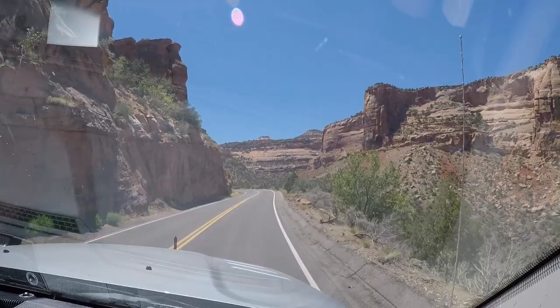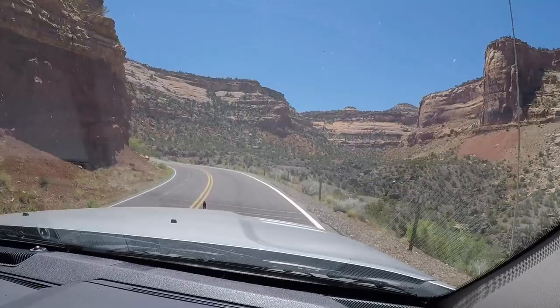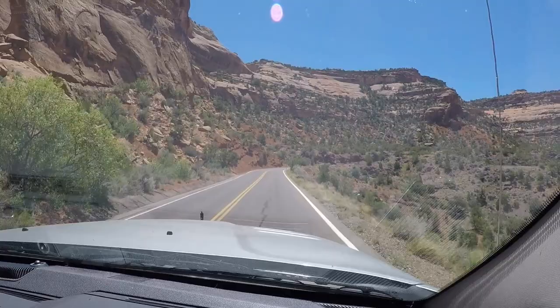Little bit from Rim Rock Drive in Colorado National Monument. This is the main road that goes through the park. Pretty amazing. There's the red rock formations all around. We're snaking up, I think, to the top. And then we'll have a lot of views from the top.